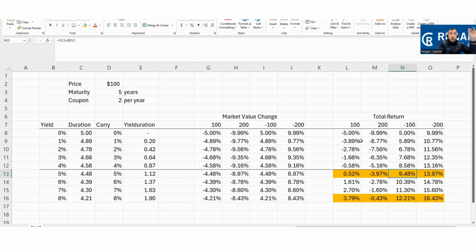And it's going to allow you to survive a significant move in interest rates without losing money over the next year. You could see here at 8%. This is where we're investing in some of our investments. You could see here, even if rates go up 100, we're going to make 380. If rates go up 200, you're going to basically break even. So as interest rates go higher, coupons go higher, and duration comes down, you have much better asymmetry to the upside. Whereas back when rates were at 1 or 2%, you had asymmetry to the downside.